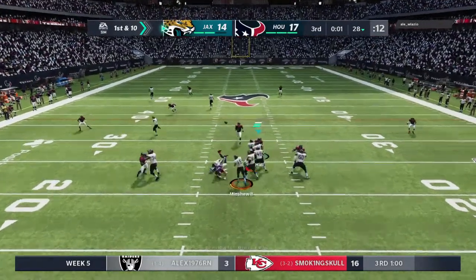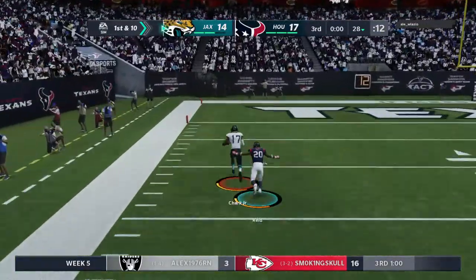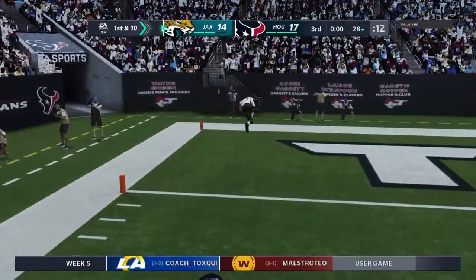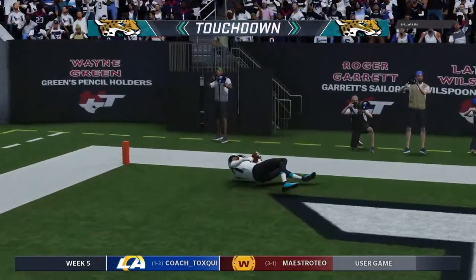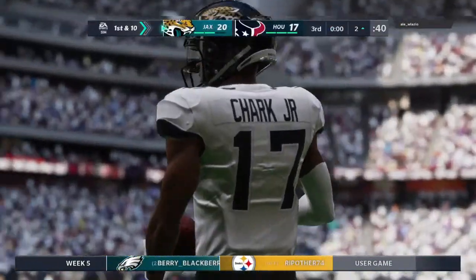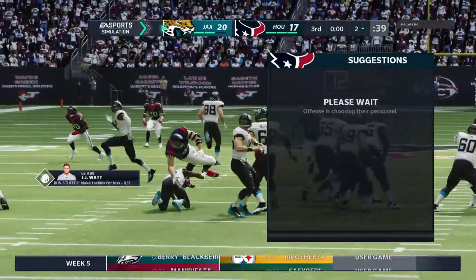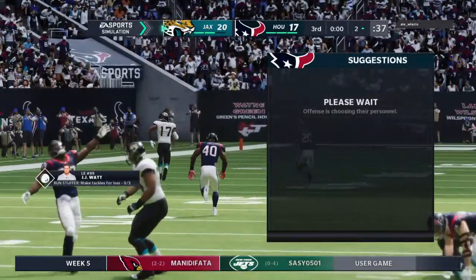Throwing on 1st down is Minshew. And he'll let this one go deep. And that's caught inside the 35. And he takes it in. Touchdown, Jacksonville, to number 7, DJ Chark, with his second touchdown of the game, 4th of the year. And the Jaguars have retaken the lead.